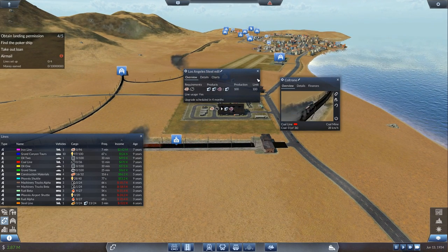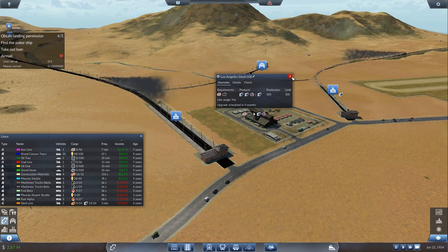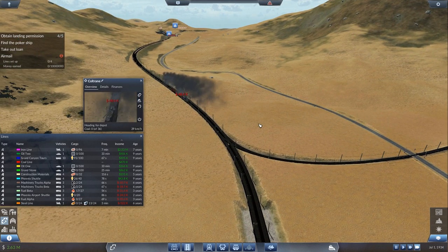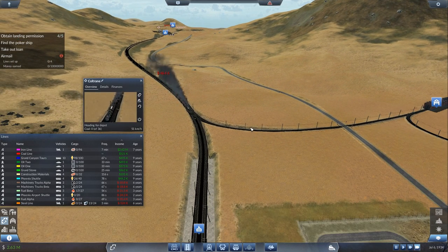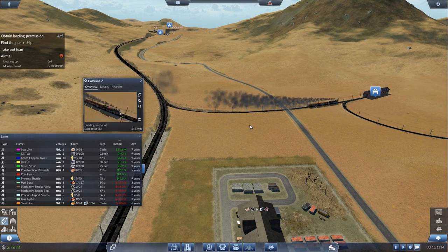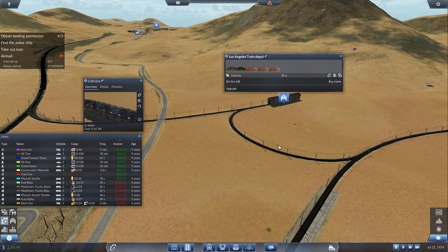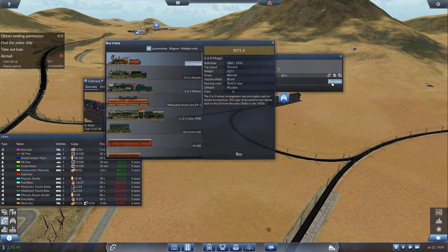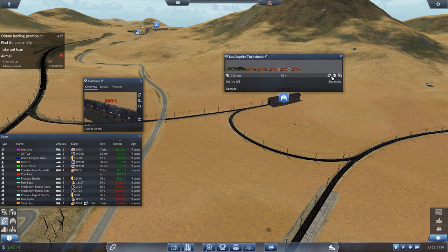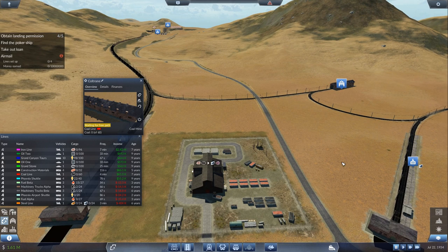Oh, there we go. Upgrade scheduled in 4 months. Okay, we did it. We forced him to upgrade. Nice. I'm gonna upgrade our coal train as well. I think I'll add, let's say 2 more cars. So I want that coal mine to upgrade as well. Get back out there, coal train.